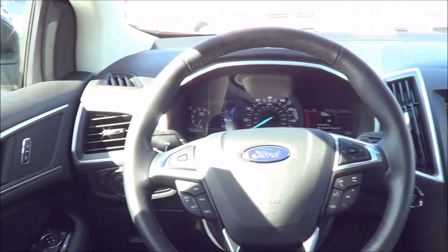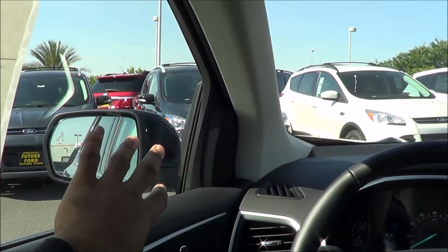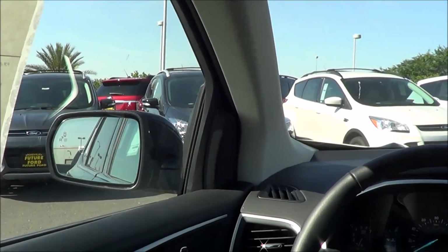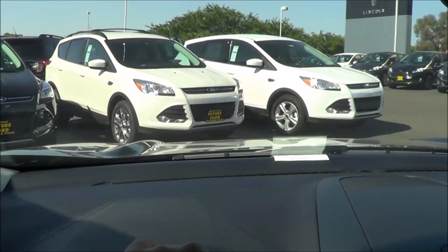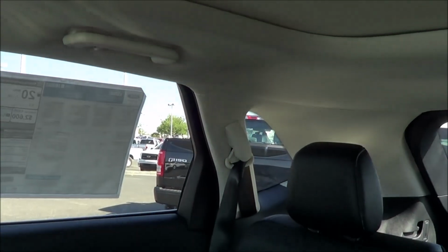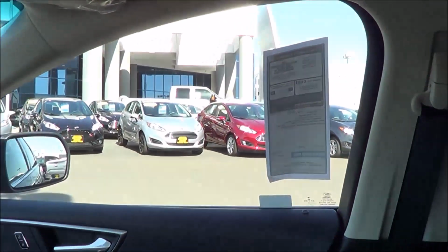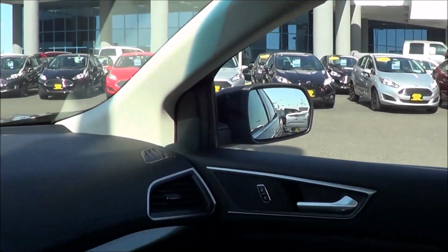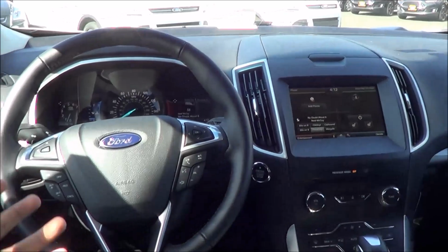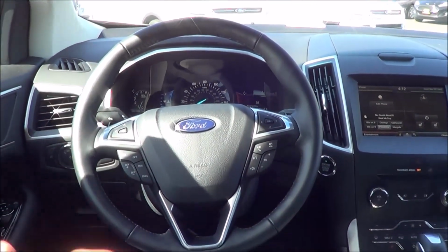As far as visibility goes out of the Edge, it's okay. Out of the side glass area on the front windows, outward visibility can be a little bit better. Rearward visibility is actually a little hard to see out of due to that seat pillar, but at least we do have blind spot detection, which is kind of trickling down onto lower trim levels of the Edge now. It's much more accessible now, much more affordable as well.